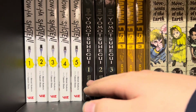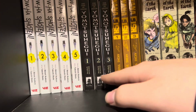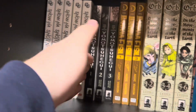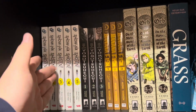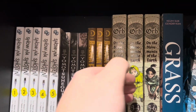Yomotsu Heiki Volumes 1 through 3. I've read Volume 1. I'm probably gonna finish this around the end of this year, maybe beginning of next year. When I get a short series like Yomotsu Heiki, I like to buy all the volumes and then read it. But Volume 1 is very good. The art is incredible. Premise is interesting. So yeah. Banana Fish, haven't read Volumes 1 through 3.